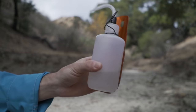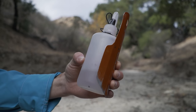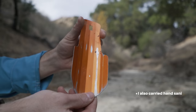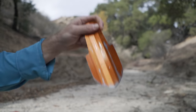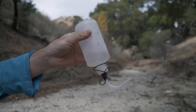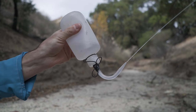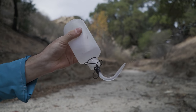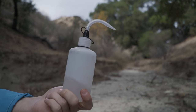Also probably not for everybody is my poop kit. I tried to keep it really simple and used a Deuce of Spades trowel. They're really light and really durable, and a lab wash bottle. You turn this bottle upside down and give it a squeeze, and it cleans you where you need to be clean. You never have to worry about running out of toilet paper, and it also reduces the impact that hikers in general have on the environment.